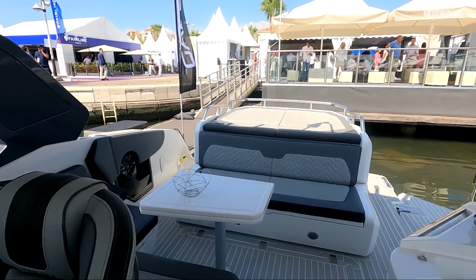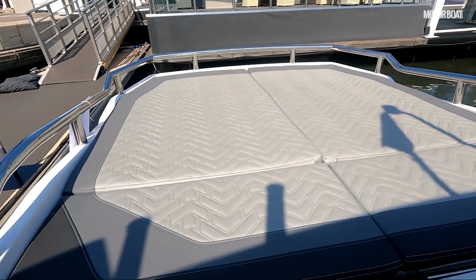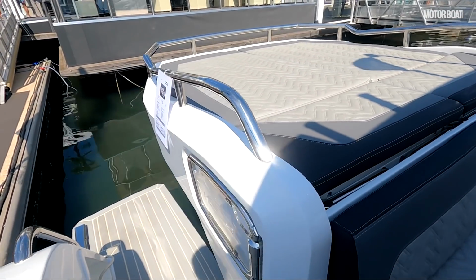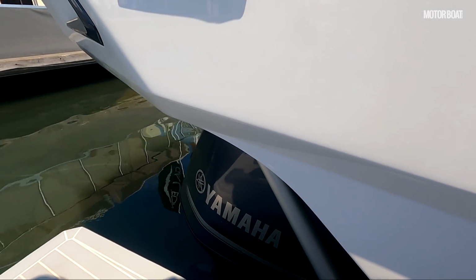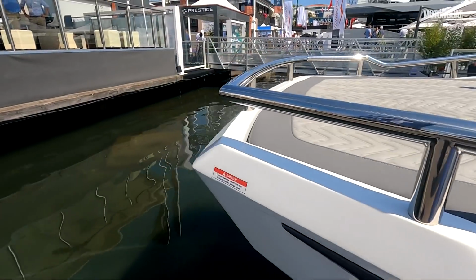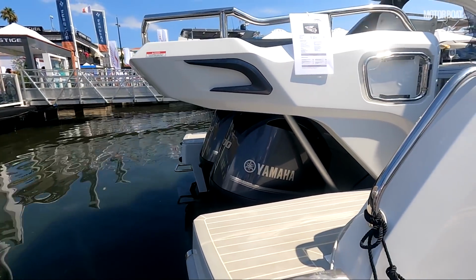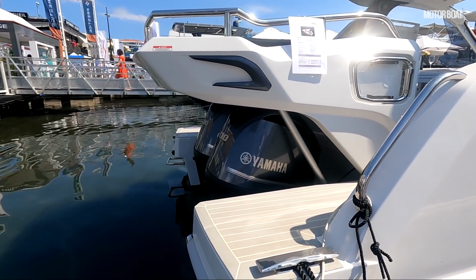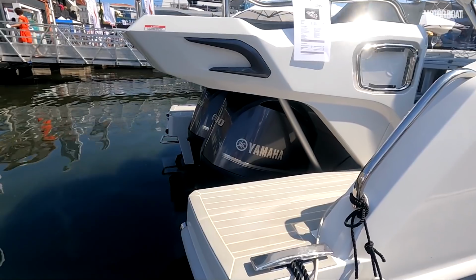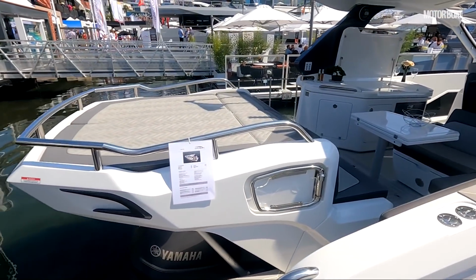Very nicely thought out. And then there's that big sunpad area over the engines. It gives you somewhere to chill out and also keeps them tucked away. It probably makes them quieter still, but it does still enable you to have relatively affordable, powerful, very quiet, efficient outboard power, and of course tilt the engines up so that it keeps the propellers out of the water and causes a whole load less issues in terms of corrosion and other associated problems with fouling and so on.